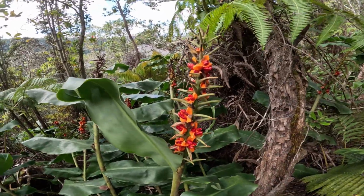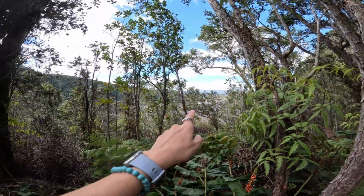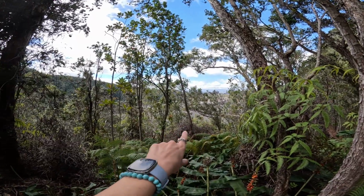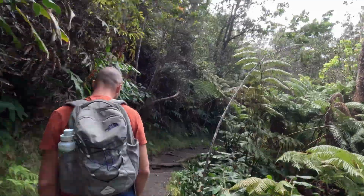What in the world? This is what they're talking about, the rainforest. And yeah, Eddie spotted it. Look, that's the crater. We're walking through the rainforest down into the actual crater, and we're walking across at the base, which is so cool. That we've never done before. That's gonna be cool. Let's hit it.